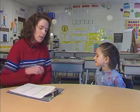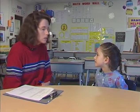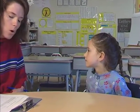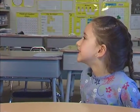Next, students identify the initial sound of a word. Now I'm going to say some words, and I want you to tell me what sound you hear at the beginning of the word. K is the sound I hear at the beginning of car. What sound do you hear at the beginning of dog? D. Meat. Sound you hear at the beginning of sand.